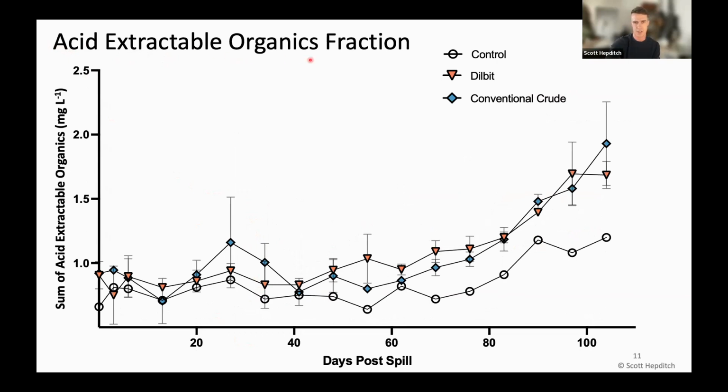These are results for acid extractable organics. So this includes the classical naphthenic acids, which are deemed to be the most toxic component of oil sands process affected waters. So when they're doing the processing of diluted bitumen, the leftover water that's emptied into large tailings ponds, that's the water that I'm speaking of. And the naphthenic acids are shown to be one of the most toxic components of that water, the naphthenic acids.